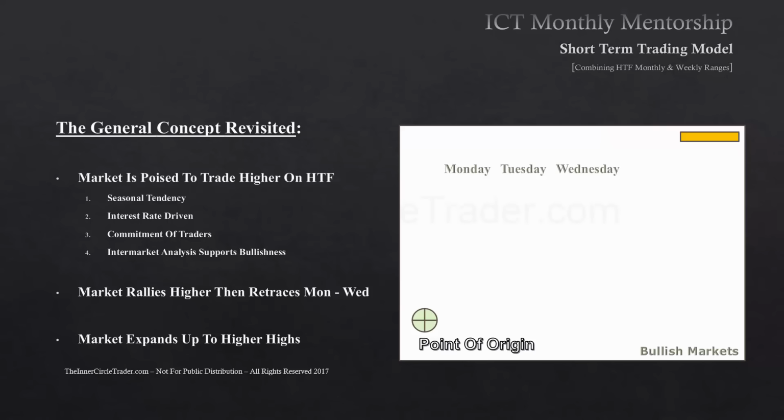And do the commitment of traders support the hedging program by the commercials? Are they buying? Are they selling? In this case, if we're looking for a bullish scenario, we're looking for commercials to be lessening their short positions or aggressively adding or already net long. And we're using intermarket analysis to support the bullishness. That could be in the form of supporting with SMT divergence or correlated pair SMT.